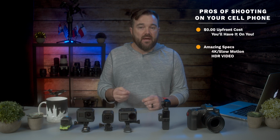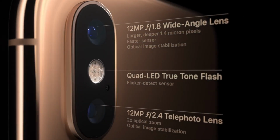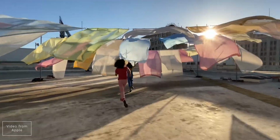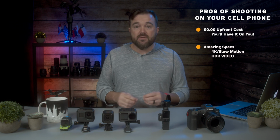So let's talk about the specs. New camera phones can shoot in 4K at 60 frames a second. They also have high frame rate modes for slow motion video. And the coolest thing of all, they can shoot in high dynamic range video, which means they do a great job of capturing the bright sky as well as other objects in shadows. The fact that they can do this and most professional level cameras still can't is mind-boggling.